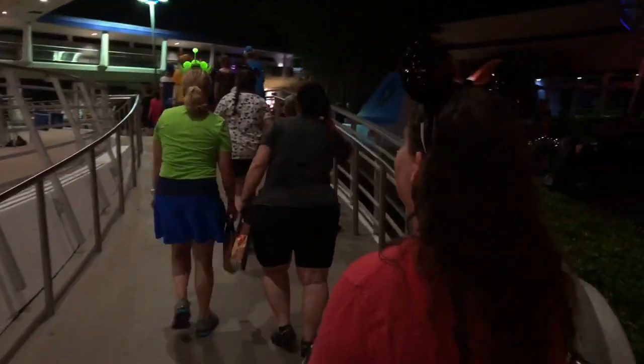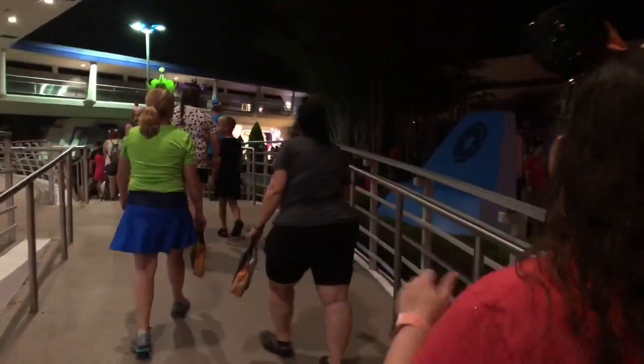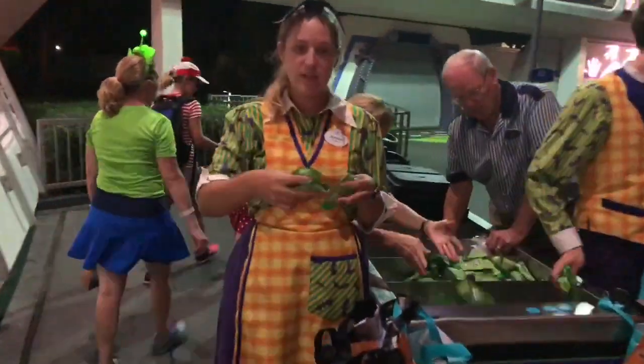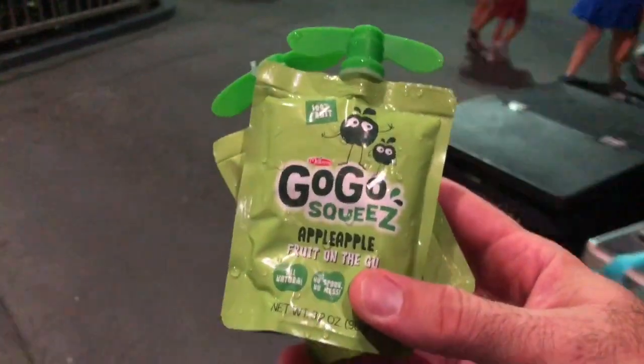It's like a conga line for applesauce. Woohoo! Chilled applesauce, awesome! Thank you, Go-Go Squeeze.